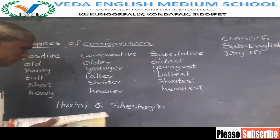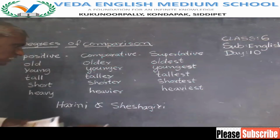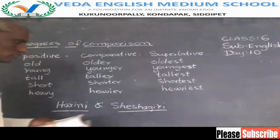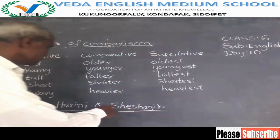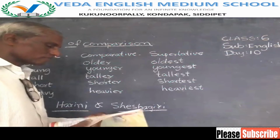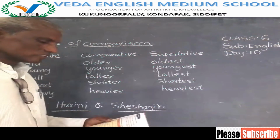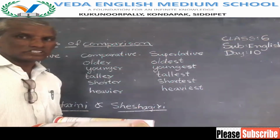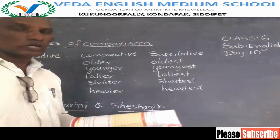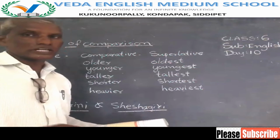Seshagiri is bigger than Harini. So now, when you say this, you can use any way. Harini is younger than Seshagiri. When you say Seshagiri is older than Harini, you understand?